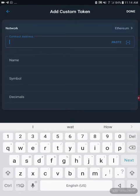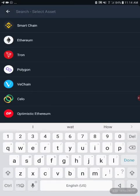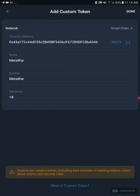You change the network first to Smart Chain. You paste the contract address that was given to you. Then you see the name, the symbol, and the decimal come up. After that, you click done.